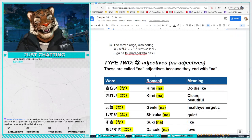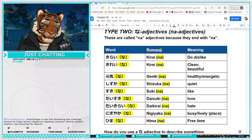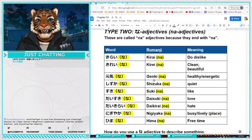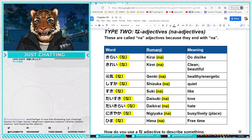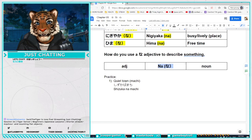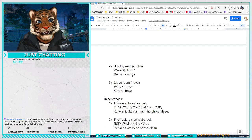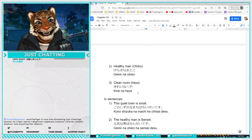Then we have our na adjectives, this is our second one, the second type of adjective. And na adjectives compared to i adjectives in regard to conjugation are very easy. Now I put the na in parentheses because quite often it is removed. But when you're describing a noun or describing something, you have to keep that na. So adjective, na, and the noun, like quiet town for machi, shizuka na machi. Genki na otoko for energetic boy or healthy man. Clean room, kirei na heya.